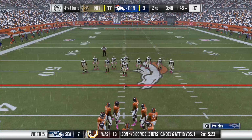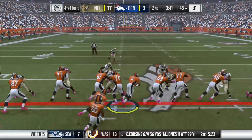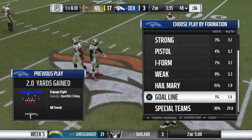So in their own territory, but they only need a few inches, so they're going to opt to go for this thing. We'll see. Maybe a surprise pass or run. What will they do? We're about to find out. 4th down. It'll be a 2-yard gain, and they're able to convert here on 4th and inches.